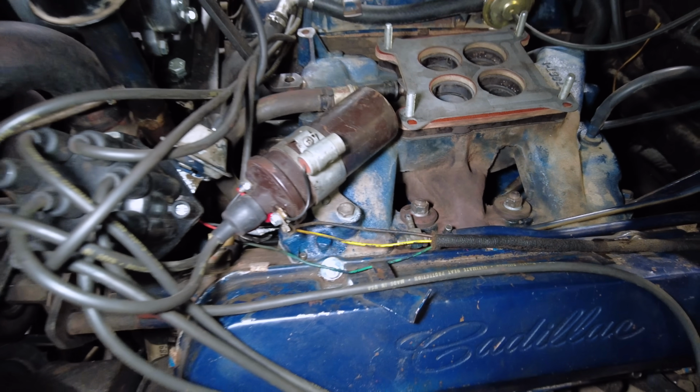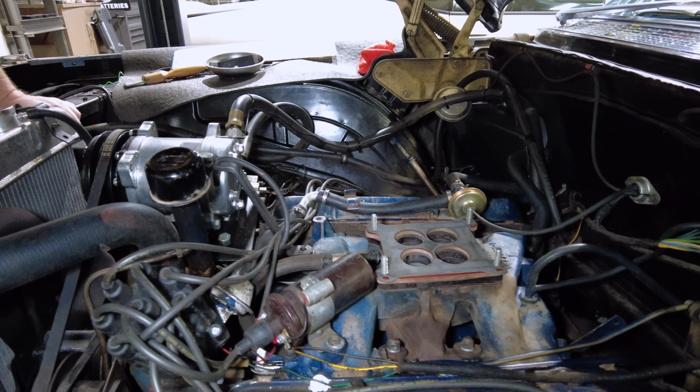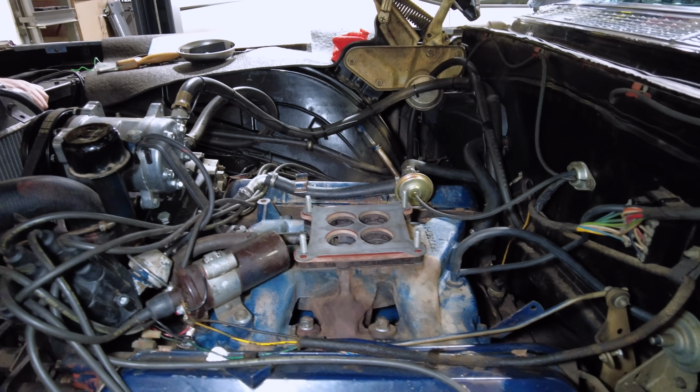And as you can see, the carburetor is missing. I'm going to be replacing the carburetor. Let's head on over to my parts cart.